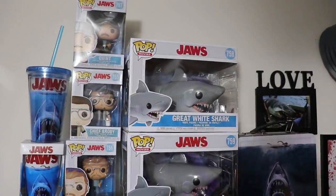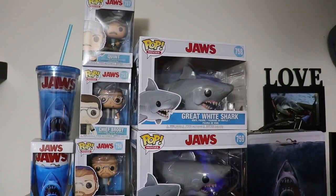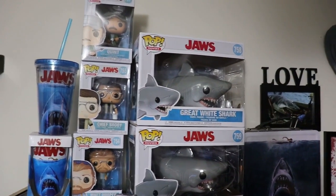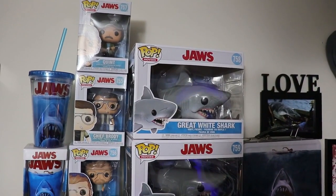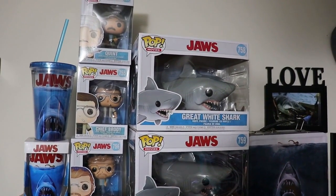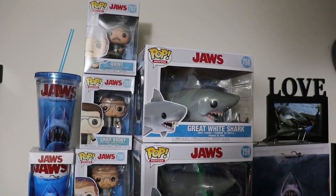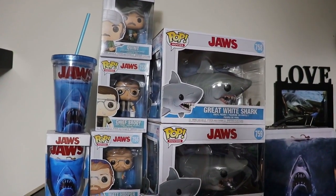All right, we'll start off with my Jaws collection. As you can see, it's a majority of Funko Pops. I have a love-hate relationship with these things, just because they take up so much room, but I love how Funko dedicates the vinyls to movies, and they do a pretty good job at it. The box is almost worth more than the actual vinyl figure. People lose their minds if they get a messed up box, and it's understandable as a collector.